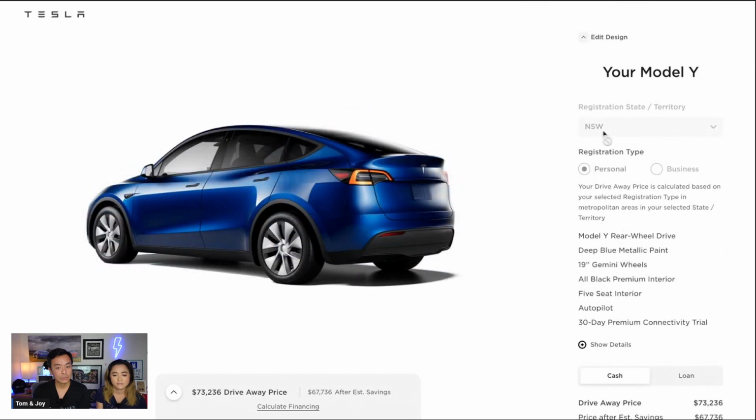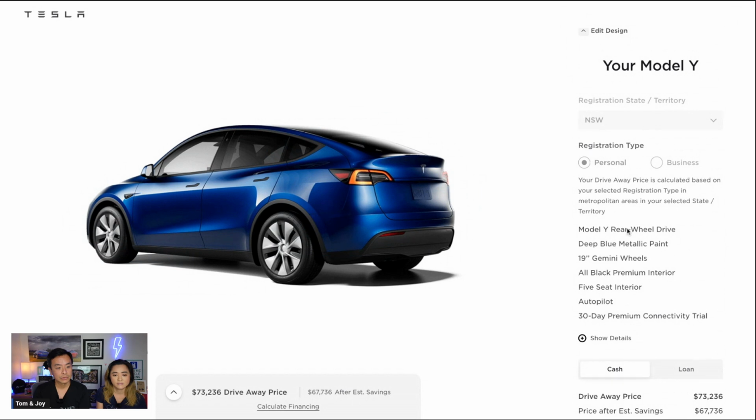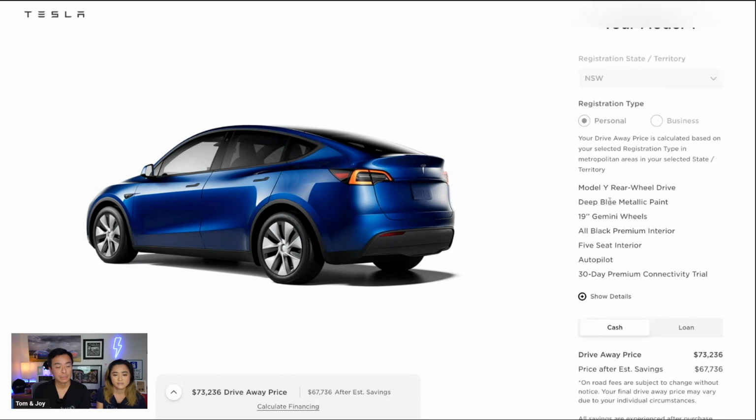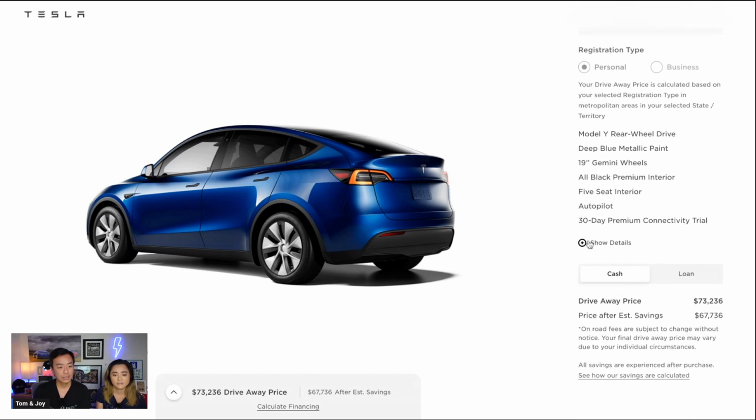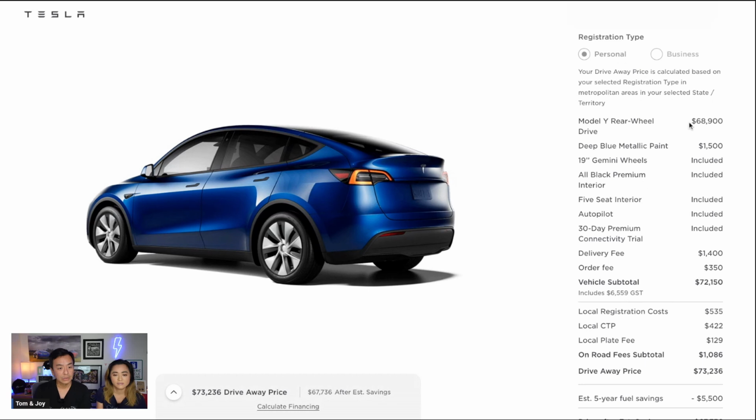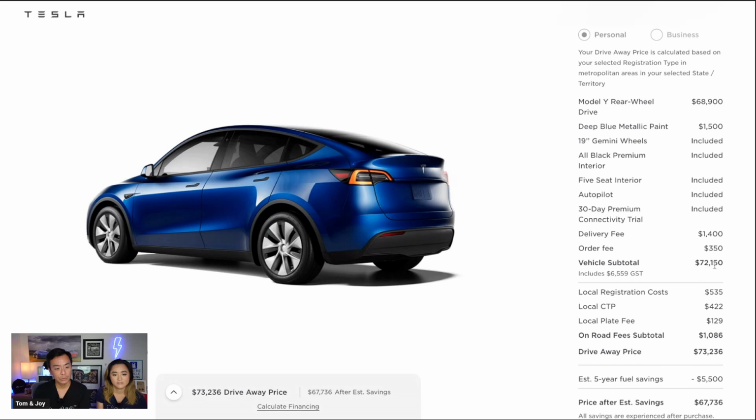All right, so we're in New South Wales. Personal Model Y rear-wheel drive, deep blue metallic paint, 19-inch Gemini wheels, all black premium interior, five-seat interior, autopilot standard, 30-day premium connectivity trial. And let's have a look at the pricing. So 68,900 before on roads, $1,500 extra for the blue paint, included wheels, included black interior, five-seat interior, autopilot included, connectivity trial. Delivery fee $1,400, $350 order fee, which I'd already paid previously for the performance. That's been carried over. As I said, there's no penalty to change this.